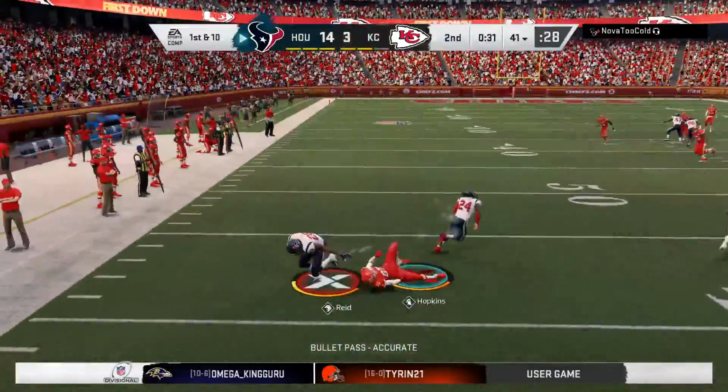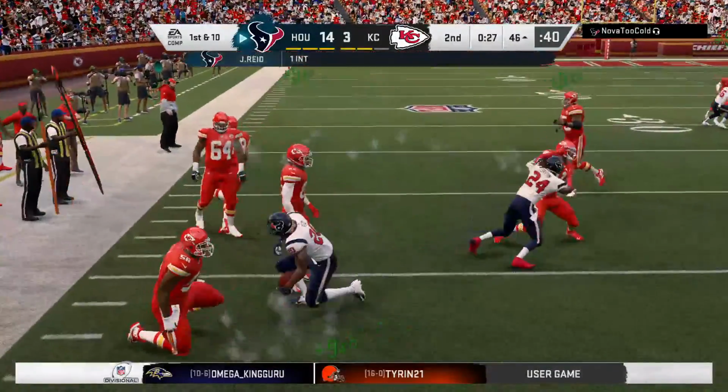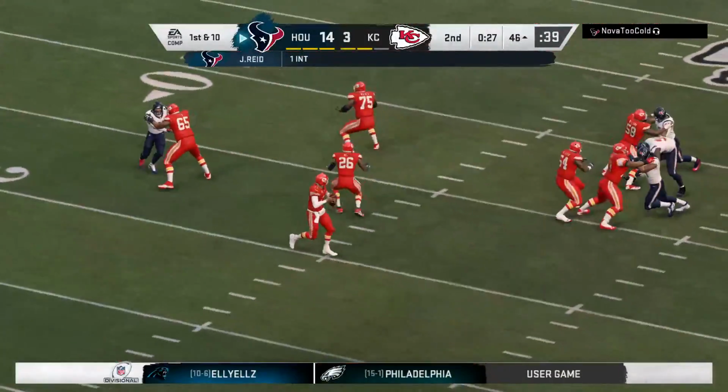Into a double team, and it's intercepted. Picked off by Justin Reed. And the return across midfield into the 46-yard line.